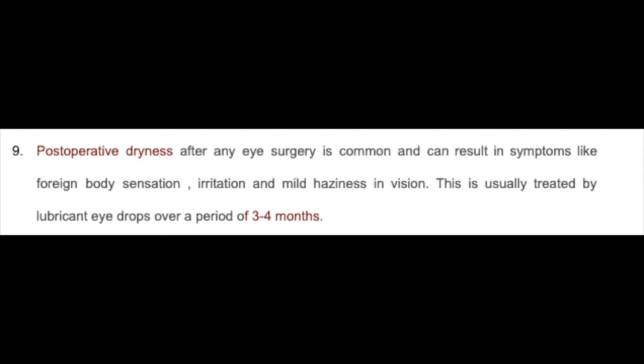It's very important to understand that though this is a condition which causes a lot of irritation, due to which patient has a lot of mental stress, or patient becomes mentally upset because of that, it is a superficial condition of the eye surface, and usually with lubricating eye drops it settles down over a period of time.